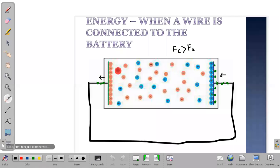For example, observe this particular ion. It's very, very close to this plate, the negative plate. Why is it extremely close to the negative plate? Because these are negative ions. It kind of feels that it can go over there and flirt with it, because it's a positive ion and that's a negative plate.